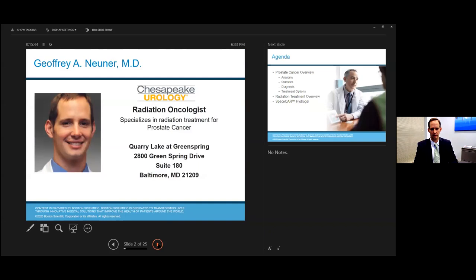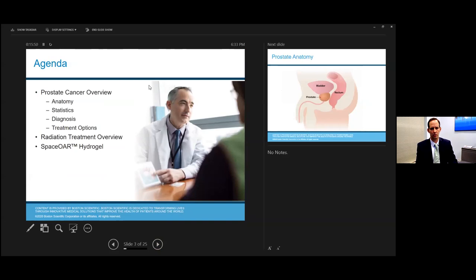So tonight, first I want to give a prostate cancer overview, talk about the anatomy, statistics of prostate cancer, how the diagnosis is made, and then treatment options, and then delve into radiation treatment options a little bit further. And then I'd like to talk about SpaceOar hydrogel, which we use to mitigate some of the toxicity of radiation.